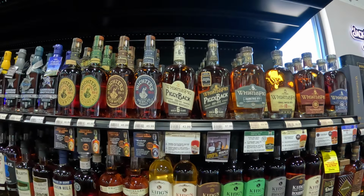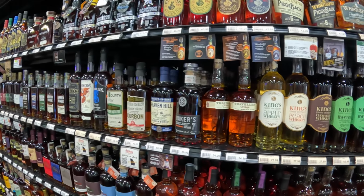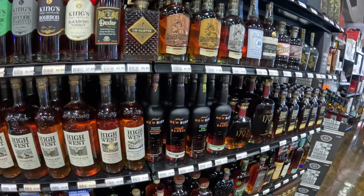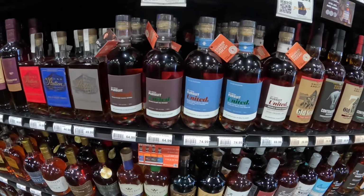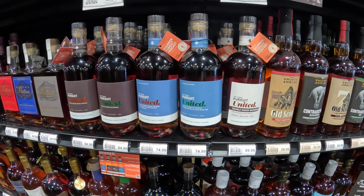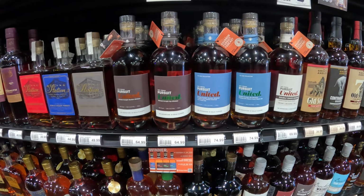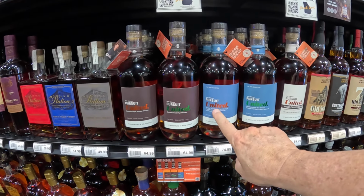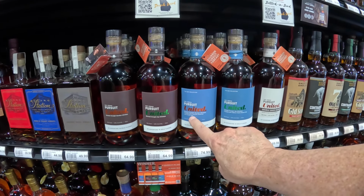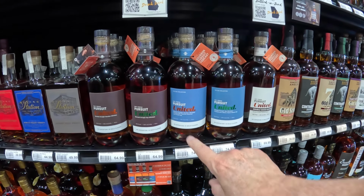We got some Whistle Pig and Michter's on the top. Let's see, looking for new. Here's our Pursuit United. There's the Double Oak again. $69.99. That is such an excellent deal for what you get. And the other one that I like is this one here, blended straight bourbon whiskey finished in toasted American oak and French oak. This is delicious.